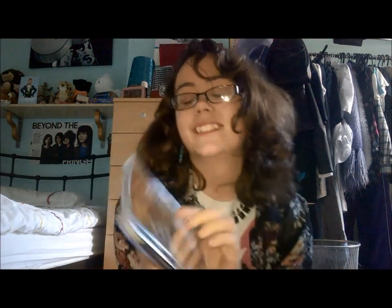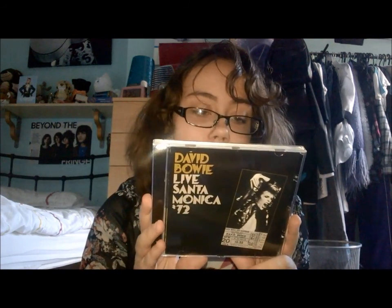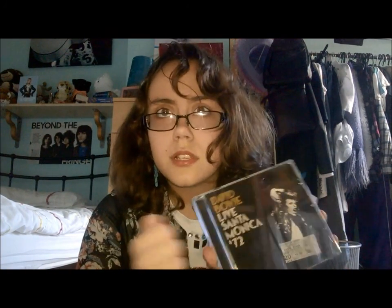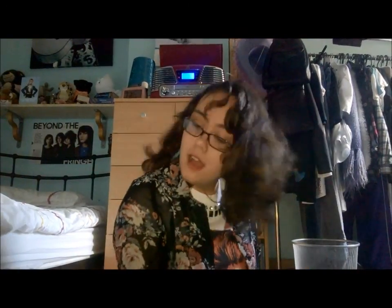Yeah, I've got this live album, Santa Monica 72. Yes, I think I got this for about £10 from HMV. Aladdin Sane. Another very good album. Bowie's first number one, I believe.